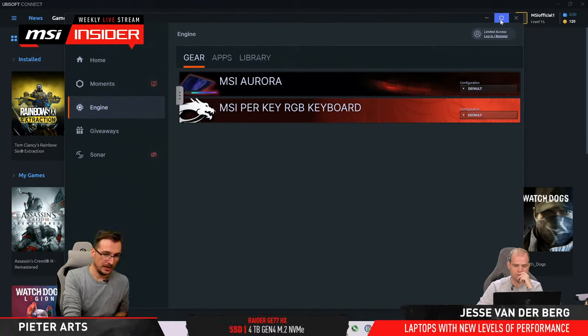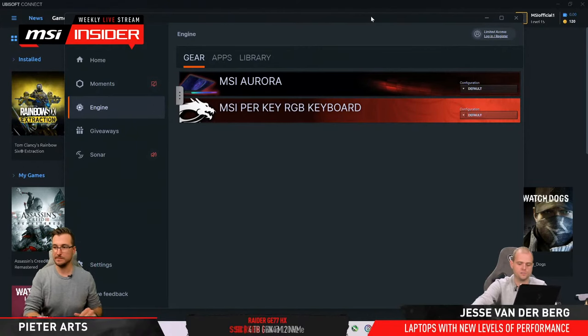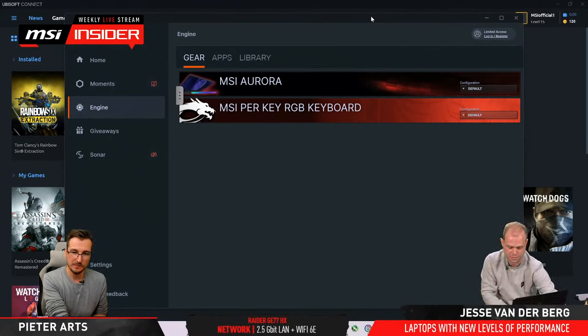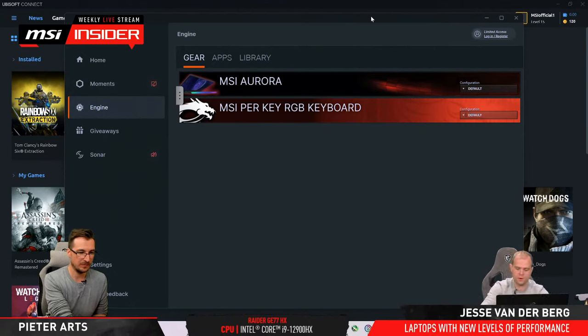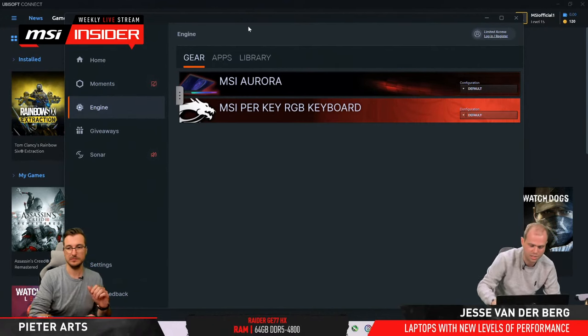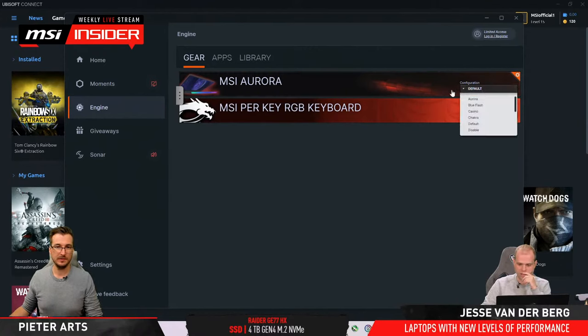Yeah, sure. And RGB. So both the light bar in the front, can you see this, we have the Mystic Light bar right here. So the big RGB bar together with the keyboard. You can alter the RGB through the SteelSeries Engine. So it's not MSI software. Together with SteelSeries we've developed this, and there's a lot of predefined options.